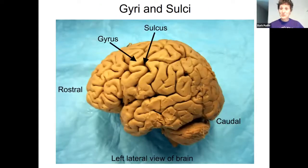This is actually a real photograph of a real human brain, and it's the left lateral side view of the brain. And you're probably saying right away, hey, Barb, this isn't gray in color, and that's true. When we remove brains from our cadavers, the brains are fixed in a fixative, or a chemical, so they're not squishy anymore and we can hold them in our hands. But it also changes the color from gray to this kind of light brown color that you see here.